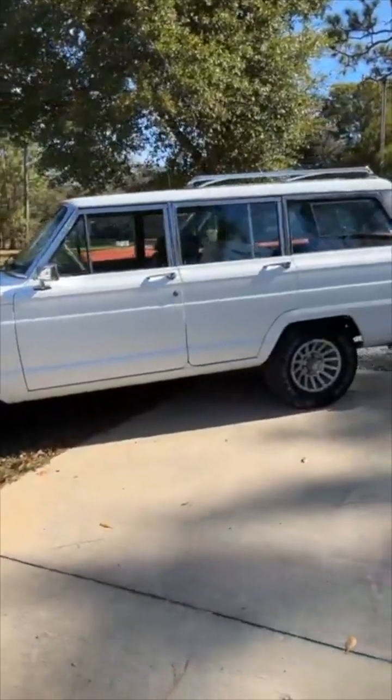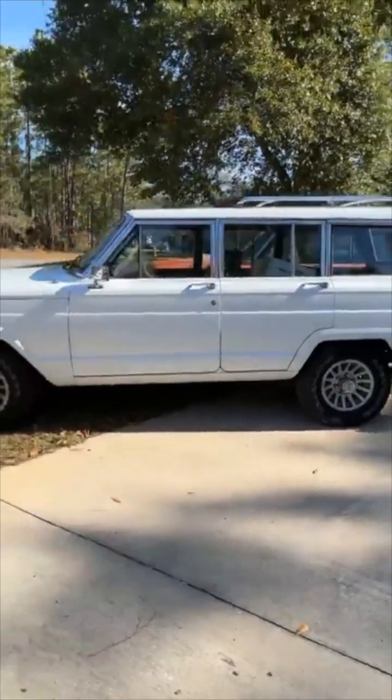So this did originally come with the wood paneling, of course, on the side, which was removed when they did the body work on this.